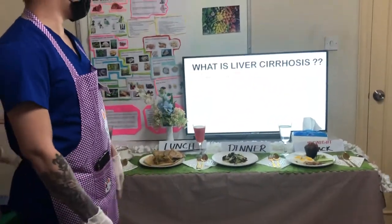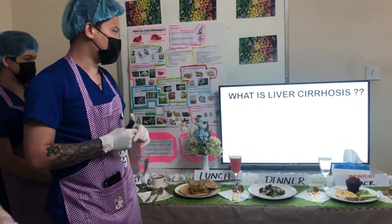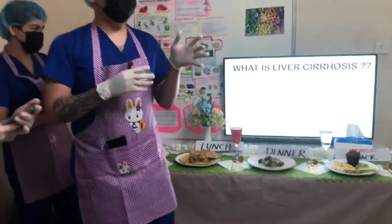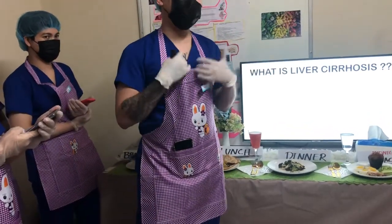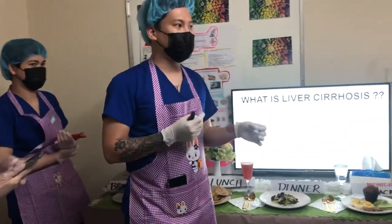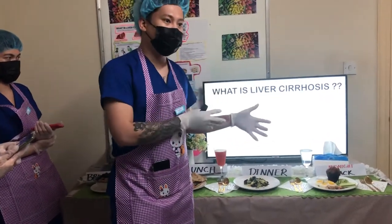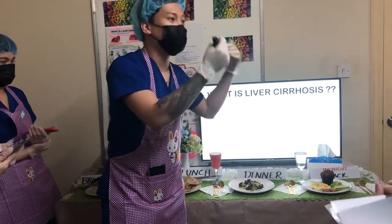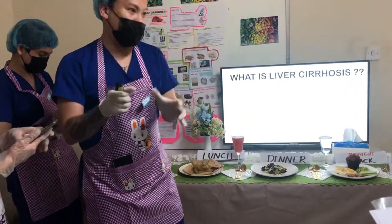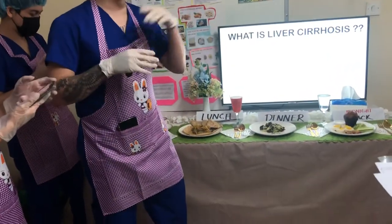So liver cirrhosis is a late stage of scarring or fibrosis of the liver caused by many forms of liver disease and conditions such as hepatitis and chronic alcoholism. So meaning, si liver, siya yung taga-filter ng mga pagkain na tinitake natin. So as a caregiver, kailangan mindful tayo sa pagpe-prepare ng pagkain. Kasi every time na nag-take like alcohol, doon nag-start i-repair ni liver yung mga pagkain na tinitake natin. And the moment na nire-repair niya, dun nag-start mag-damage yung liver. And kapag napabayaan, yung liver cirrhosis, siya yung end, the final stage ng sakit na liver.